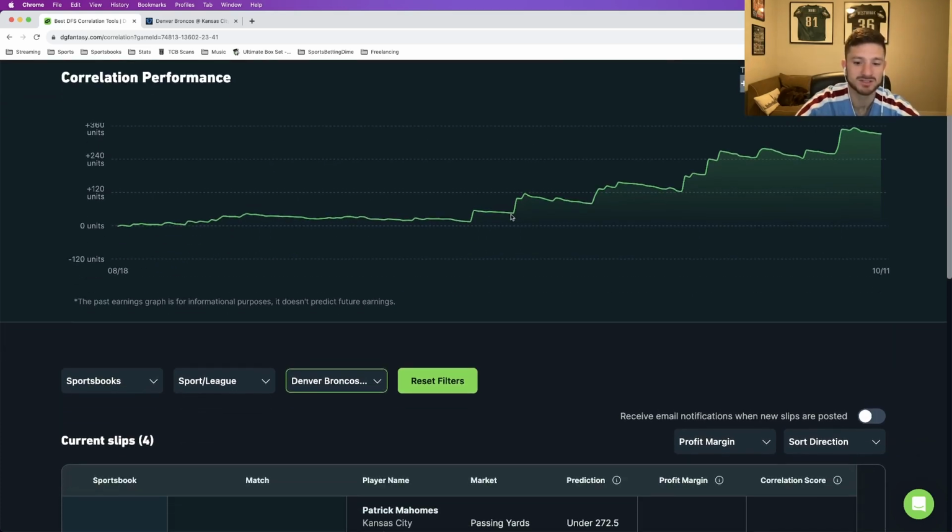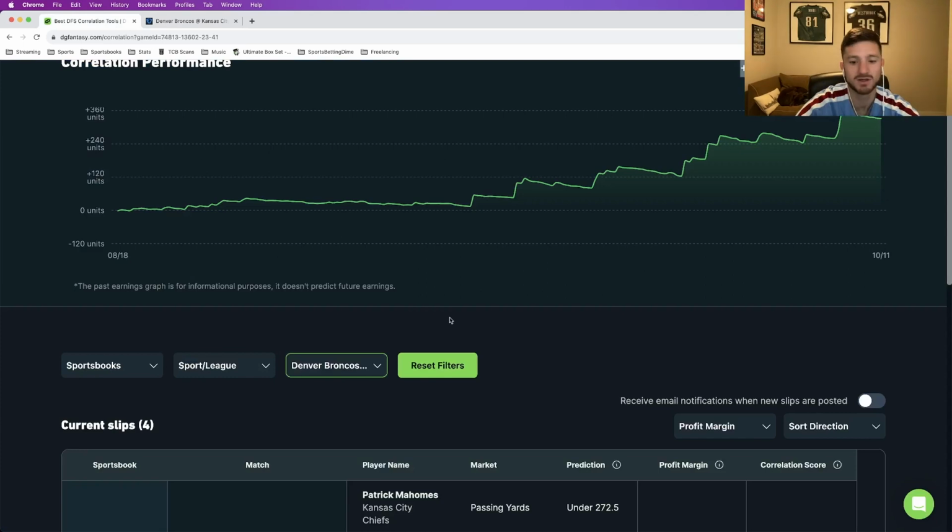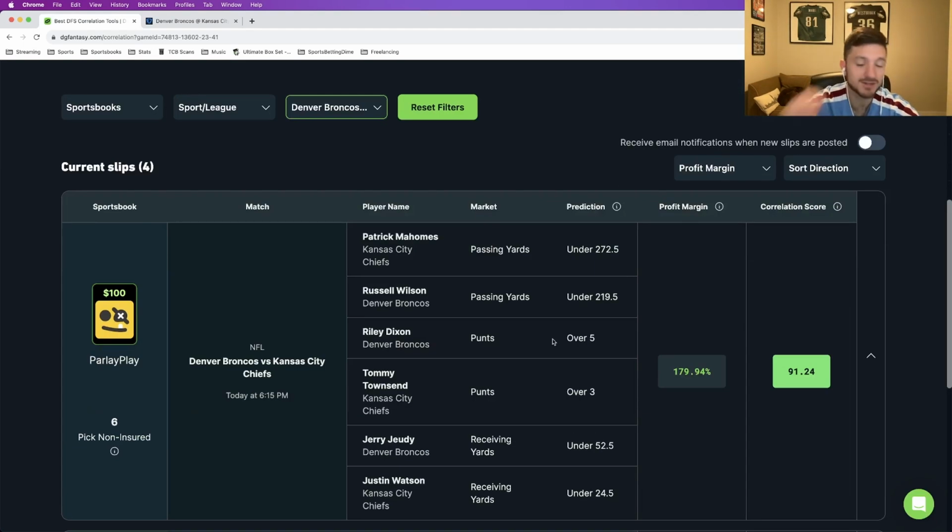Now we can go through the slip. I mentioned the first leg here, which was also one that I had on FanDuel, was Patrick Mahomes under 272.5 passing yards. And here's the full slip. This is exactly what it looks like. So first, I mentioned it's on ParlayPlay. It's a 6-pick non-insurance. That's always what you're going to want to be playing when you are using ParlayPlay.